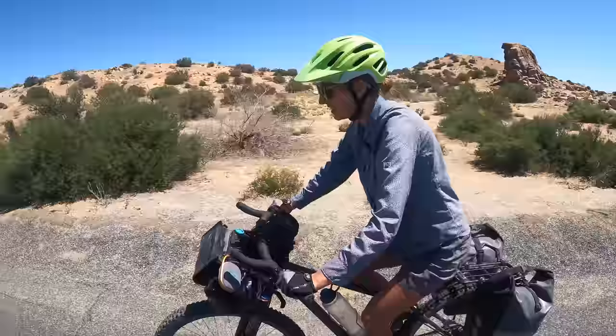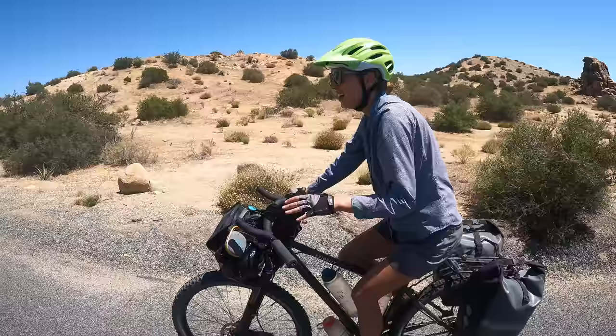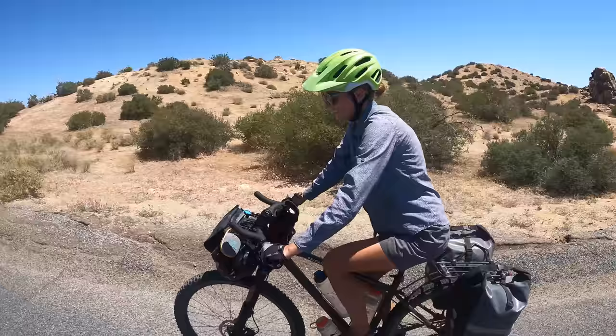It has a top open dry bag. So I can open from the top and see everything that's in there instead of the typical one, which only opens at the side. You have to pull everything out in order to get something in the middle. So that's the biggest change that I really like.